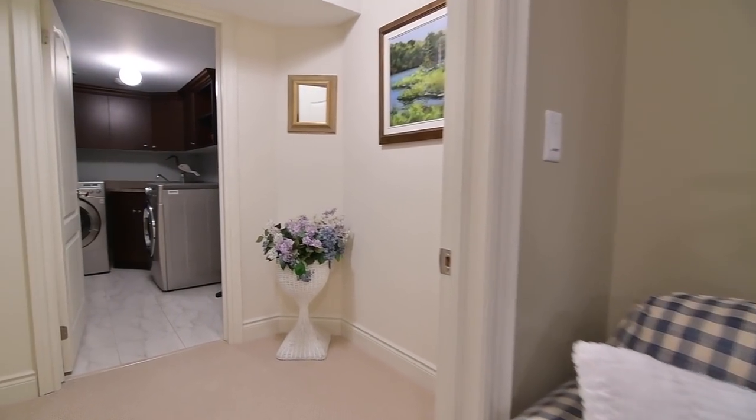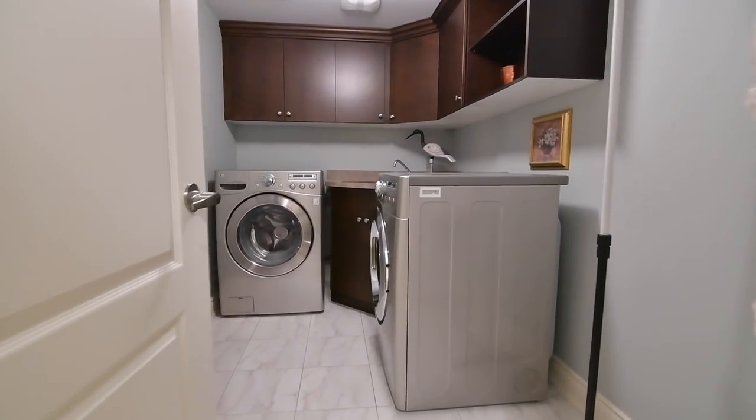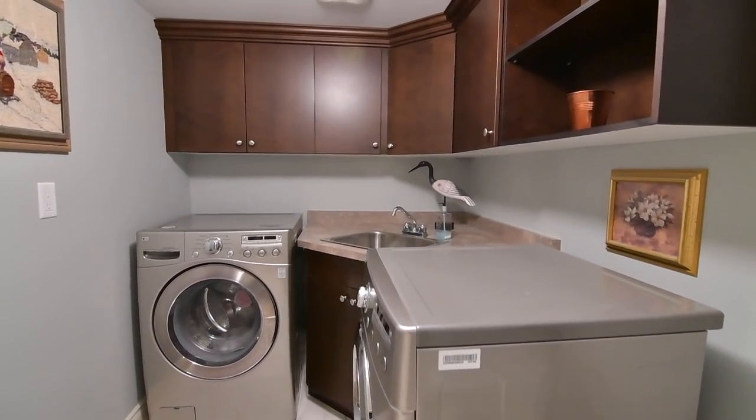While off the recreation area is a laundry room with stainless steel laundry sink, cabinetry storage, as well as an upgraded front-load washer and dryer.